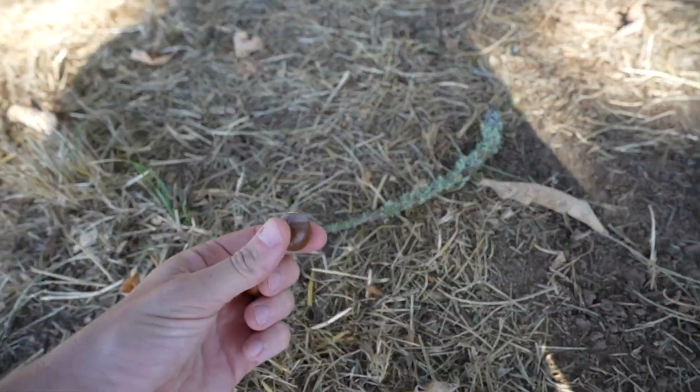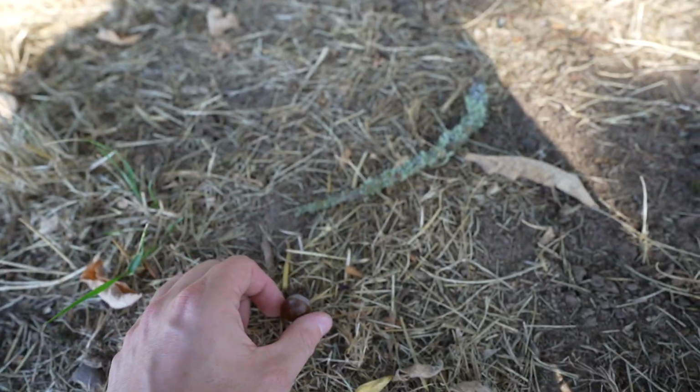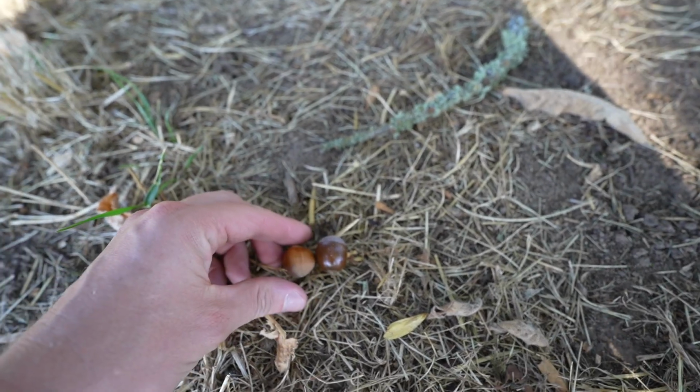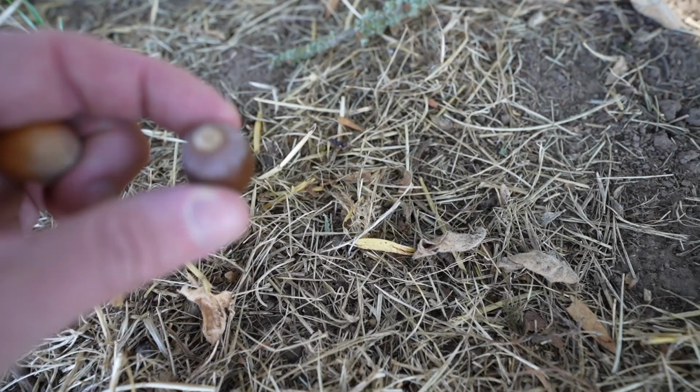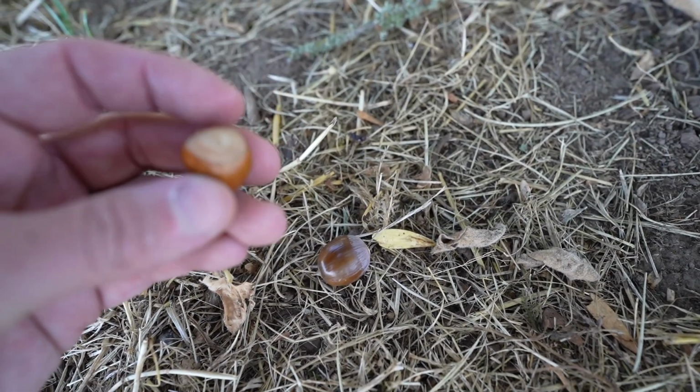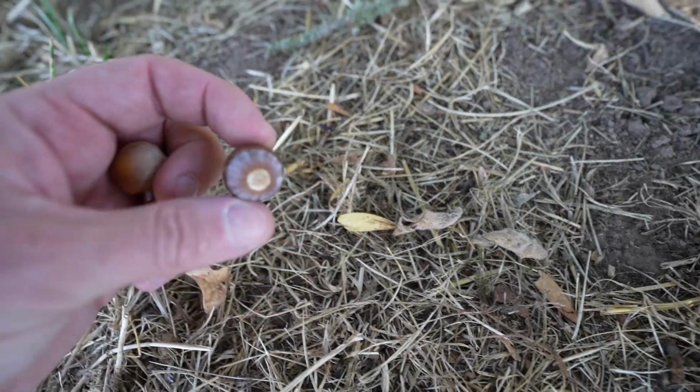So here's the big oak. And if you look at the acorn, besides the shape, they're super close. And obviously you can't eat an acorn like you can a hazelnut. Or maybe you can, I don't know.